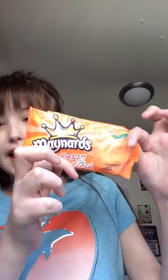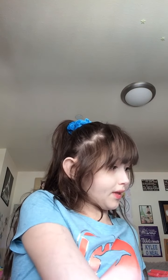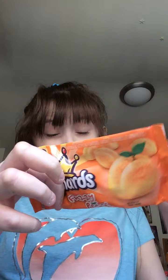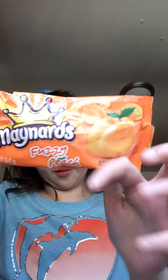What's this? It's called Fuzzy Peach. This is the candy. This is a type of candy. I know that for a fact. Ooh, this stuff looks good. I don't know how to pronounce that. Orange. I have no clue how to pronounce that.